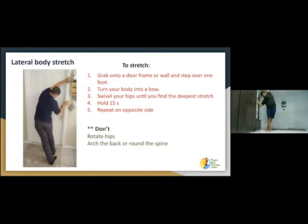15, 14, 13, 12, 11, 10, 9, 8, 7, 6, 5, 4, 3, 2, 1. And slowly release. Make sure you're coming out of this position slowly. You don't want any sudden movements. Very good. We're going to turn around and do the same thing on the opposite side.